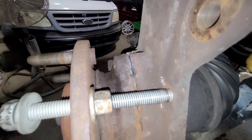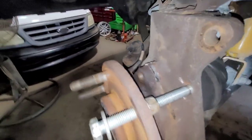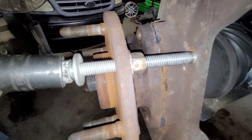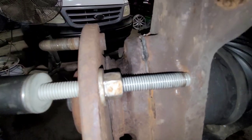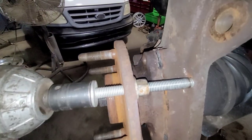It wasn't breaking free. So what I did was I made my own little press. You put the bolt through, you hold the nut here, and have it press against the hub. Now, the nut may stay in place. I may not have to hold it with a wrench anymore. But as you can see, it finally started to separate, and basically just use the gun and make it become its own press.